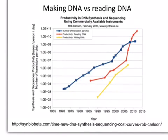So DNA writing means creating DNA in the laboratory, and DNA reading, shown here in the red line, means sequencing existing DNA. So you notice the very steep increase in the reading or sequencing of DNA that happened between about 2007 and about 2013. And that's largely based on what's been called next generation or next gen sequencing, exemplified, for example, by Illumina sequencing, which gives you large numbers of very short reads.